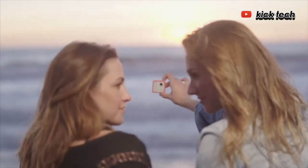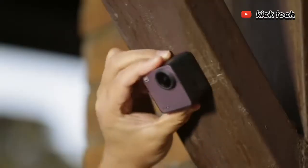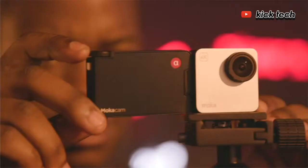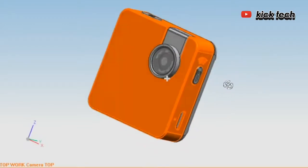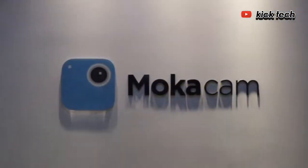This is our fourth crowdfunding campaign. From the development and launch of our Mocha Cam, Mocha 360, and Alpha products, we've learned how to turn good design into reliable and durable products quickly and efficiently.